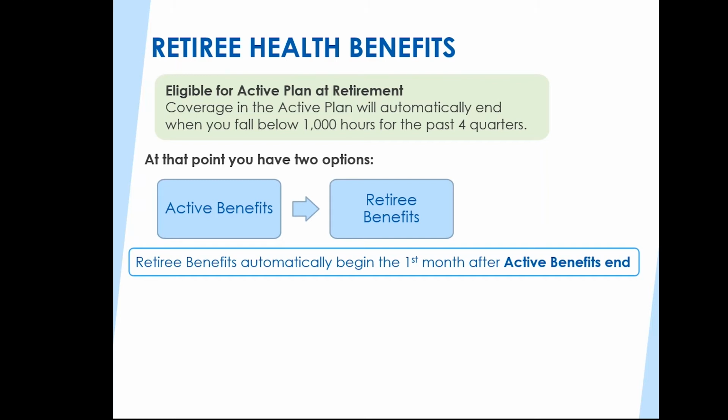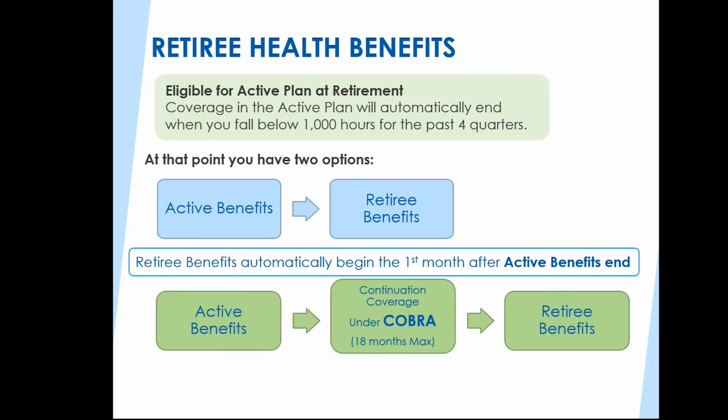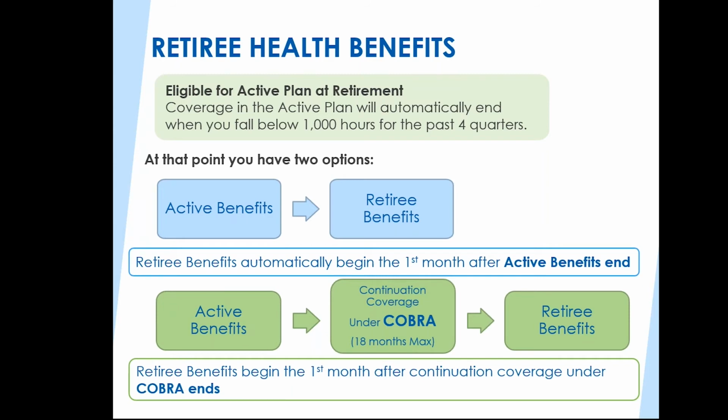Okay. This is what most people do, but depending on your individual situation, you may want to consider picking up continuation coverage under COBRA after the active benefits end before you move on to the retiree benefits. Now, sometimes people hear COBRA and they think, COBRA, what's COBRA? It's this mysterious word that nobody seems to really understand. So there is absolutely nothing mysterious about continuation coverage under COBRA.